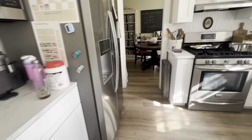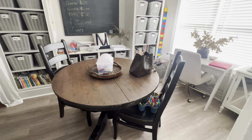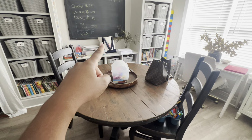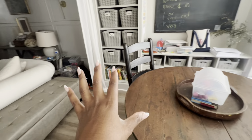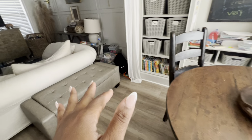There's stuff I need to do. So this is the current state of the homeschool room. We go to the library sometimes to do homeschool. And so that's my library bag that's full, and there's things I need to do over here. So that's what this looks like. For the party, I was kind of stuffing stuff everywhere. So it's a mess, okay? I'm not even about to front.